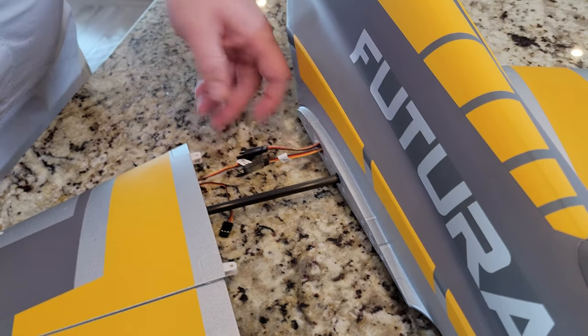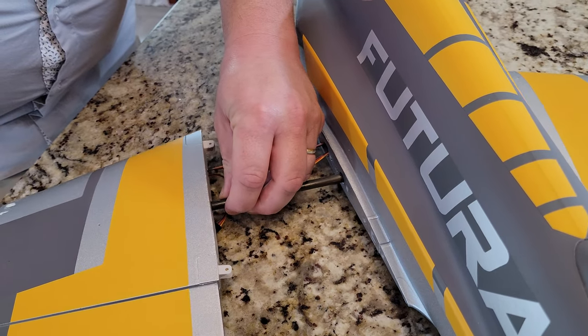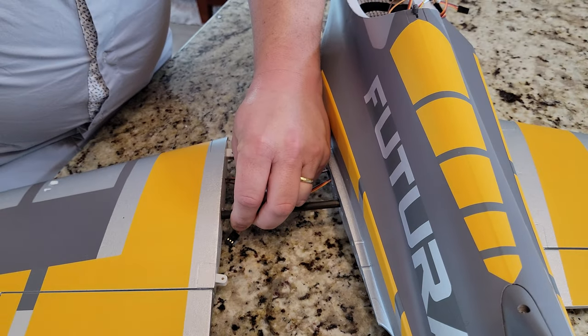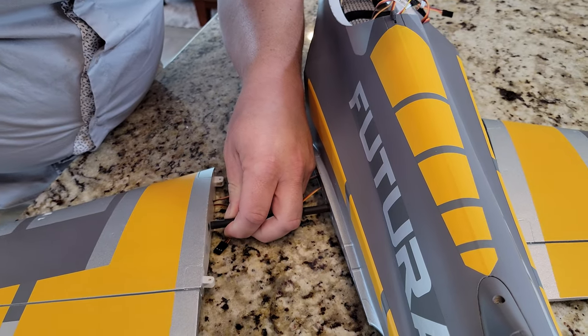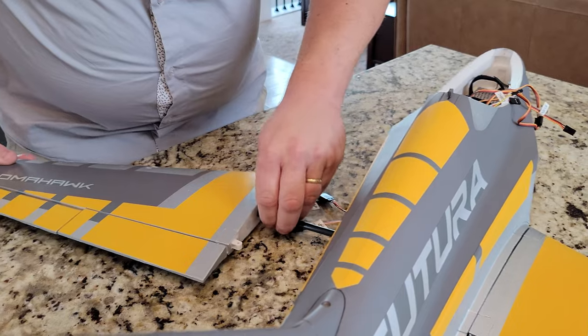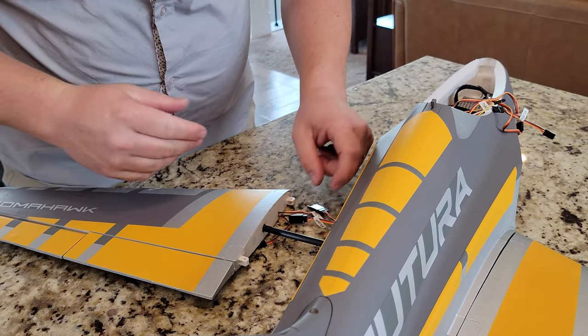No. Okay. I'm gonna have to start this. You guys see what's going on here? I'm just fighting to get it started into the wing. What the heck is going on there? There we go. Okay, so I got it started. It's not straight, it's like at an angle.